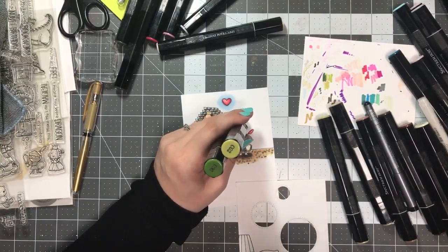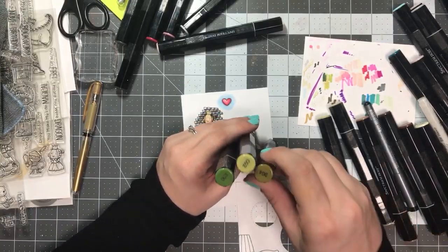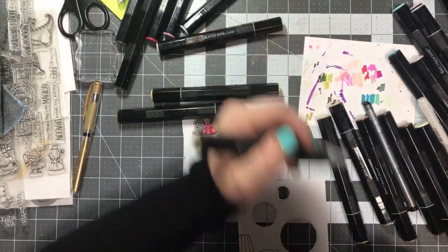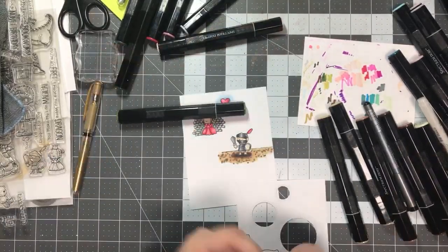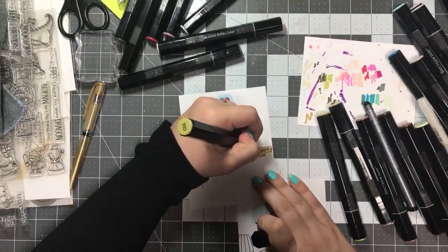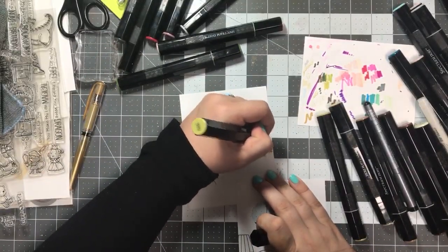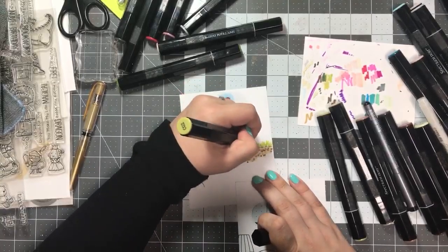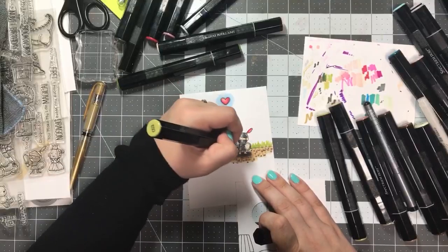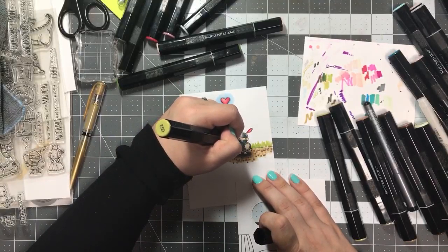I'm missing some color that I need. Oh, DG4. That's the one, I think. Ooh, that's dark. All right, so what I'm going to do is I'm going to start here, and I'm just going to make a bunch of little flicky things. And around him, I'm just actually going to color it in.